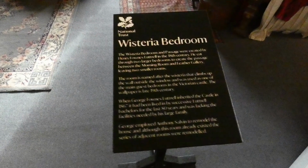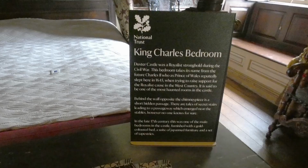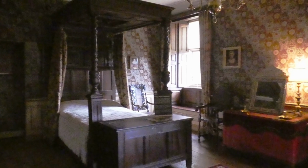The wisteria bedroom is serene and elegant with a warm fireplace. The King Charles bedroom: Charles II stayed here when still a prince in 1645. There's a secret tunnel in case he needed to escape Cromwellian forces.